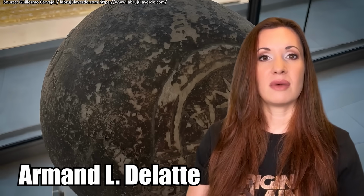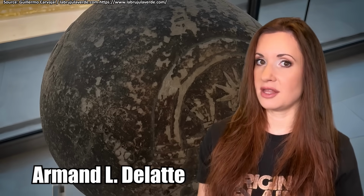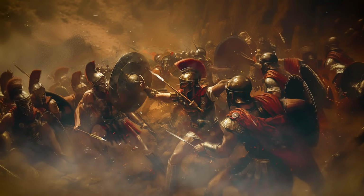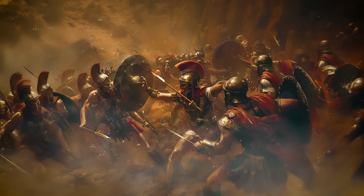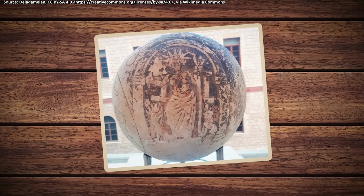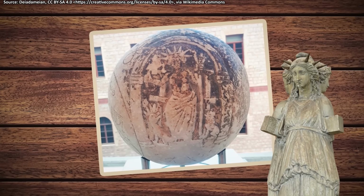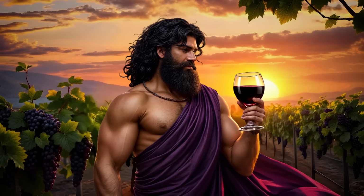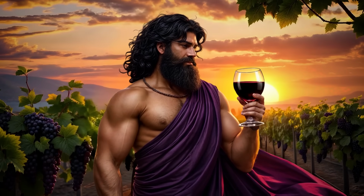Belgian scientist Armand Delat examined the sphere in 1913. He believed it represented the god Helios and was critical in his veneration. Others think it was a talisman given to gladiators to ensure victory in combat. Some still believe the figure on the sphere isn't Helios at all, but actually Hecate. Or perhaps it was Dionysus himself, Greek god of drunkenness and ritual madness.